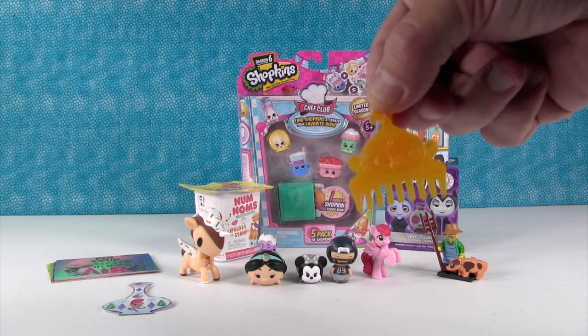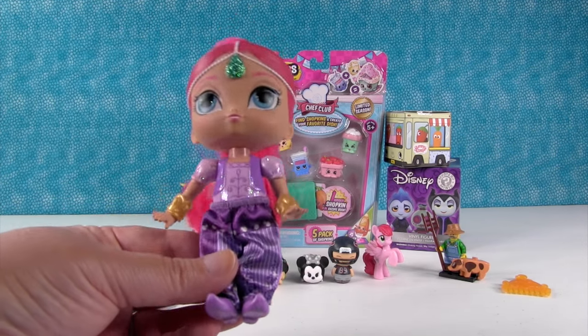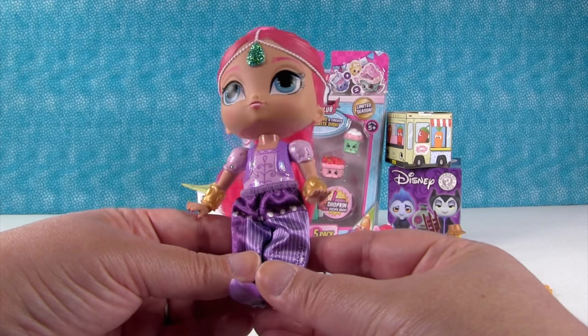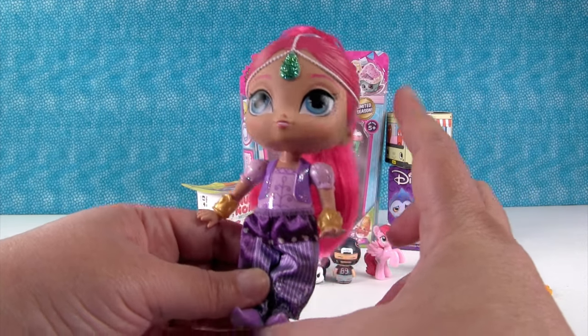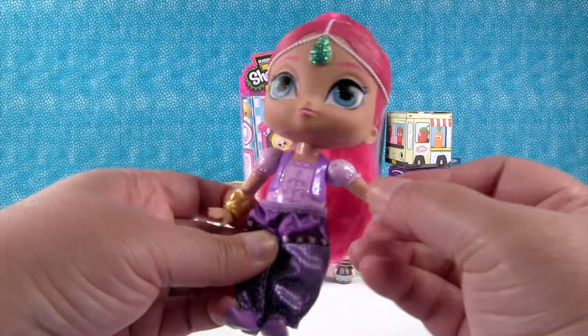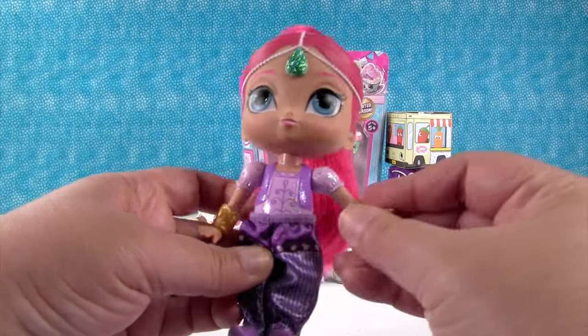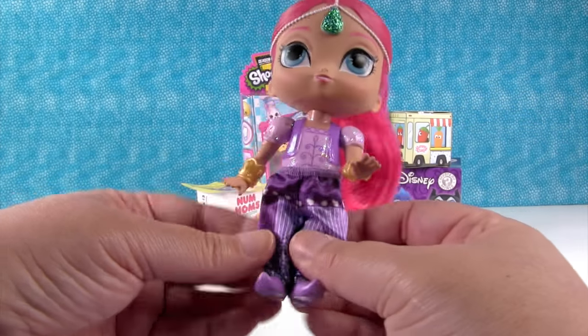Looks like Abu. It does. From Aladdin. Which goes with Jasmine. It does. And then here is Shimmer. So she is really pretty. She's approximately the size of a Shopkin or a Strawberry Shortcake doll. And I really like the way she moves, like her arms move out to the side and up and down. So she has some different posability, which is good.